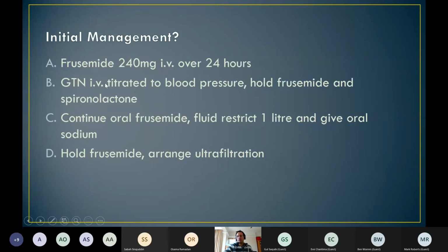IV GTN will not diurese. It will reduce the preload and afterload, and it can treat pulmonary edema, but it won't do anything for fluid overload, so it's definitely wrong. It would be completely unhelpful. And fluid restricting hasn't really been shown to help in heart failure. It probably won't be very helpful here.